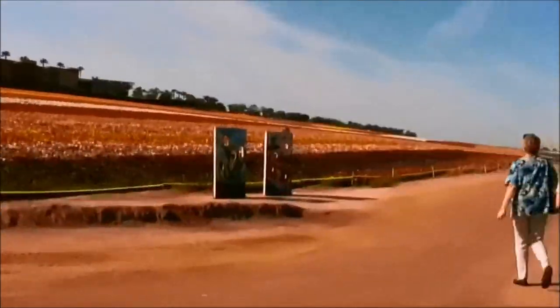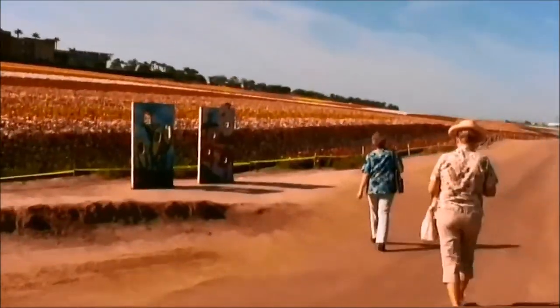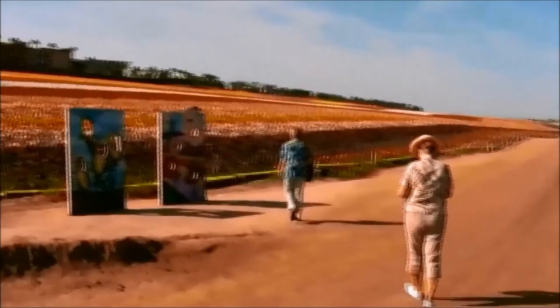Here we are, April 27th, 2008. In the flower fields of Carlsbad.